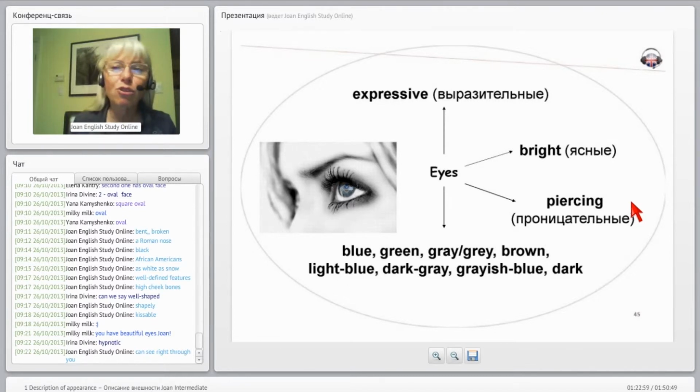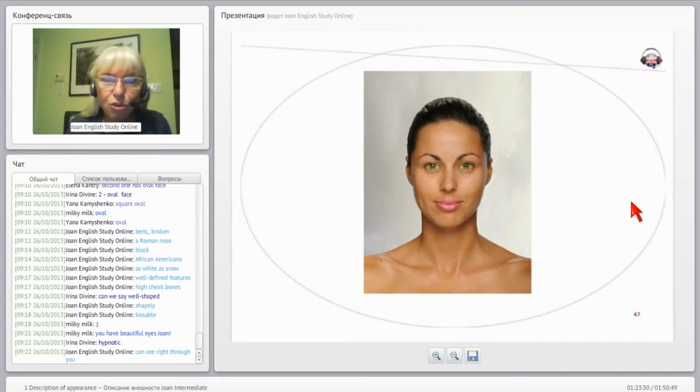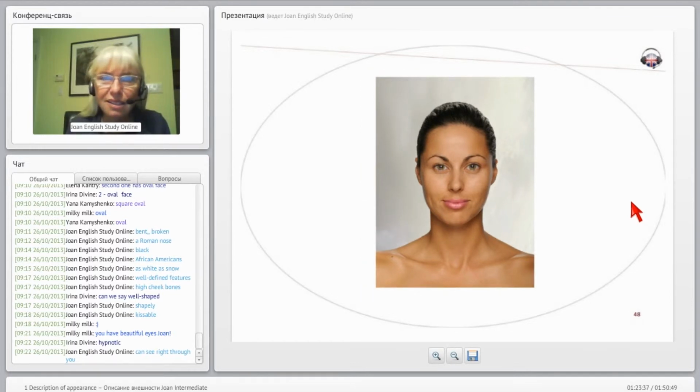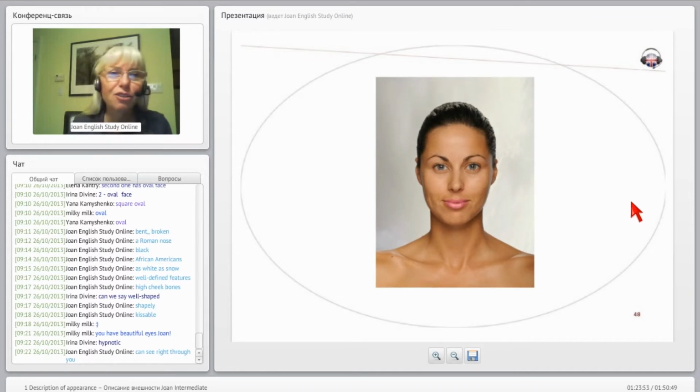Okay, then of course we have all the colors: blue, green, gray, brown, light blue, dark gray, grayish blue, dark. These are the general colors of eyes. So you probably know most of those. You have dark and light colors, right? So it might be dark something or light something. And here we have some examples, and I believe these are brown eyes, and I believe these are green eyes. These would be blue eyes, it looks like. It's hard to see on this, or they look blue or gray. And then another one is probably gray, so all the different colors. Oh, these look blue to me. Okay, so these would have been green. They look green or grayish green.